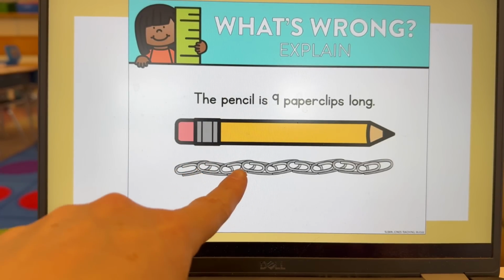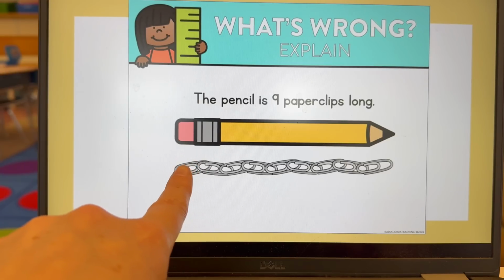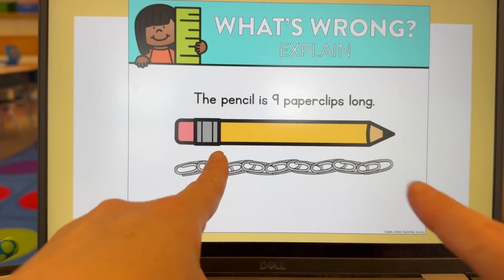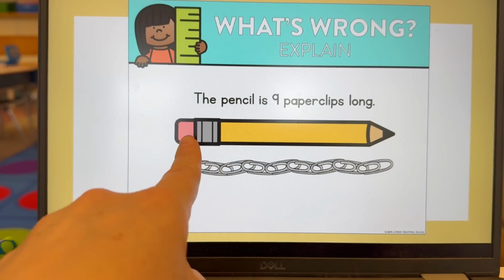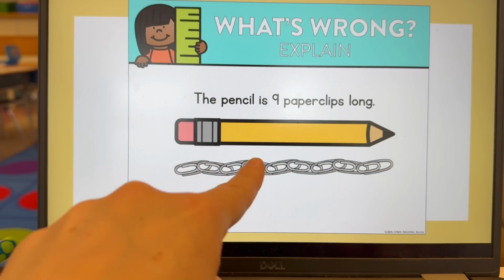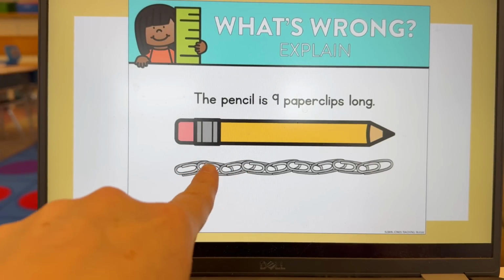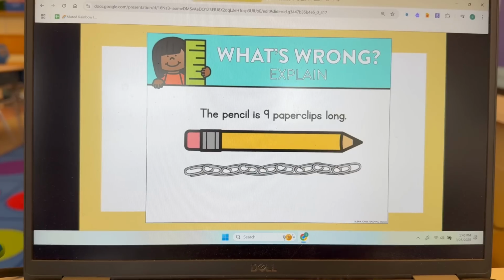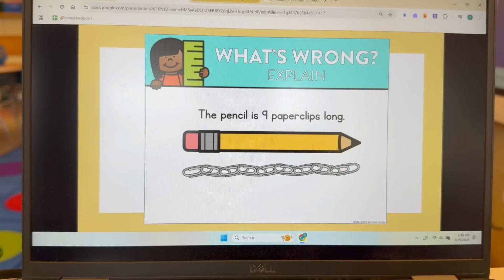So like, let's say these were laid out correctly and the number was wrong here. I have one that has cubes and it starts here. It doesn't start at the beginning. Instead it starts here and then goes to the end. Some other ones will have gaps in between them, and this one, from what you can see, all the paper clips are overlapping on top of each other. So that does not count. So with these slides, my goal is really just to make sure that students understand how to measure accurately.